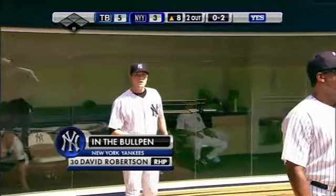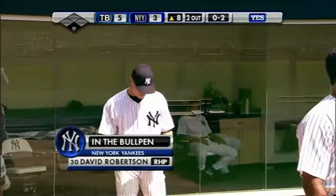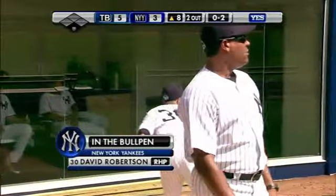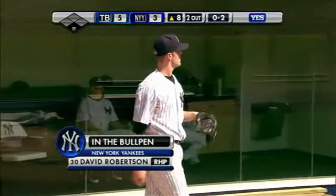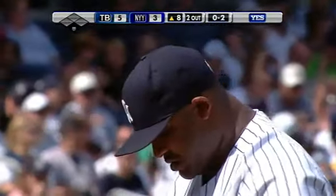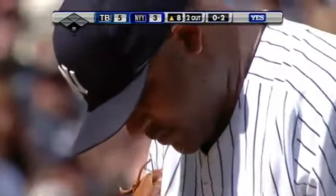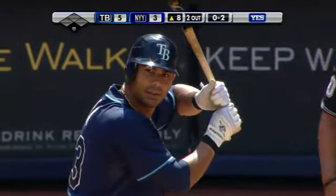David Robertson getting ready in the Yankee pen. The other day threw 1 pitch, got a win. That's economical, David. You sometimes would have to throw 140. At least. We got the final out at the top of the 8th, and then Melky Cabrera with the 2-run home run broke a 6-6 tie, so he got the win.